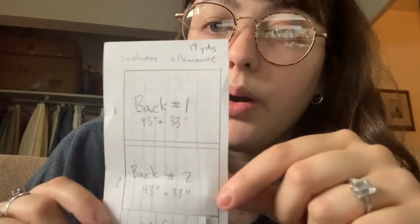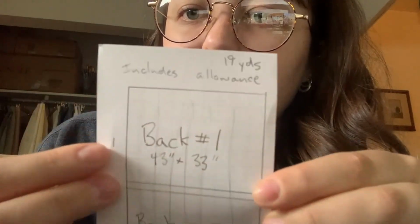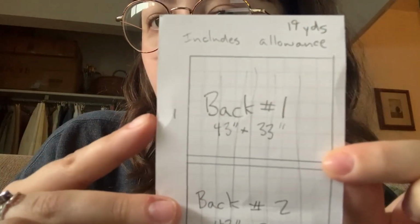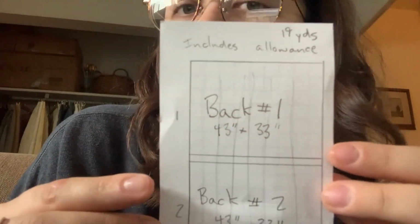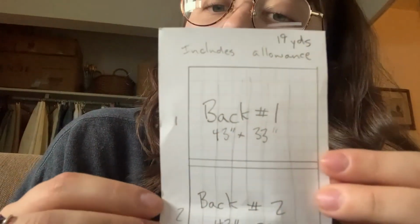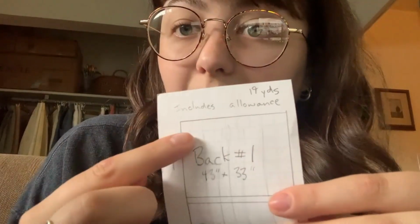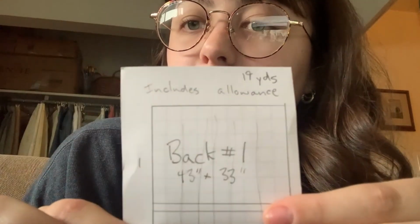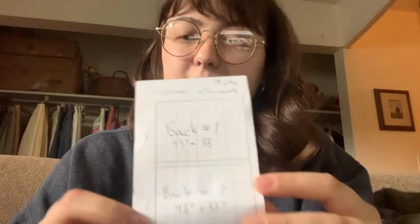I used graph paper to create a template for myself. If you can see the little squares, it's quarter inch graph paper that I printed out, and each square is supposed to be 5 inches. That's the gauge I used. Because the fabric is 45 inches wide, it's 9 squares wide. And then I just cut and cut and cut, so that I could see how much yardage I would need. I hope this is making sense. It's kind of hard to explain.